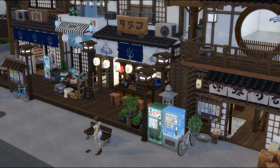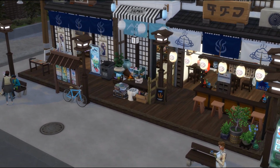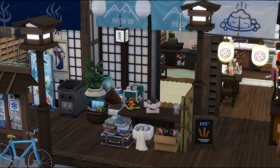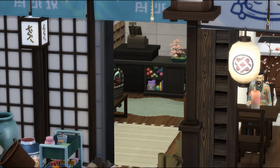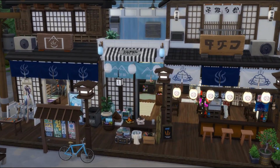There is a really cute little cafe with plenty of plants out front right over here. We've even got a little clutter section. I think this is just supposed to be a cute little clutter shop where you can sell various knickknacks. Look at all of that. Oh my gosh, are those yarn balls? Are those yarn balls just tucked inside of that shop?